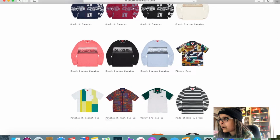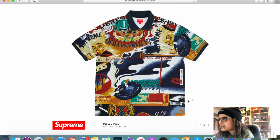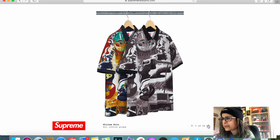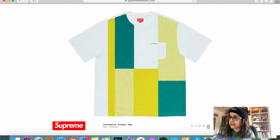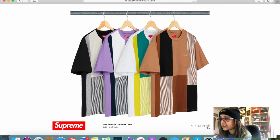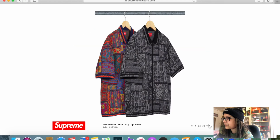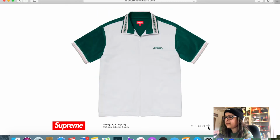Then you've got a polo sweatshirt. Is it a sweatshirt? What is it? Just a polo. Oh, is it cut and sewn stuff? Right, okay. You've got a patchwork pocket tee. Is what it is. Patchwork knit zip up polo. If this is all cut and sewn together, it might be interesting to see that. Then you've got the Terry short sleeve zip up.